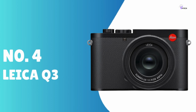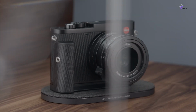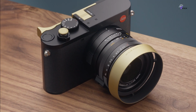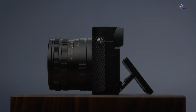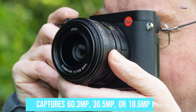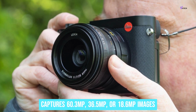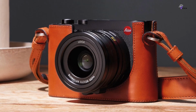Number 4. Leica Q3. While I don't buy into the Leicas are the best street cameras hype, I can't deny that the Q3 is phenomenal for street photography. This is the Fujifilm X100 for grown-ups, with an amazing triple resolution sensor that captures 60.3 MP, 36.5 MP, or 18.6 MP images depending on what you need for workflow and output.